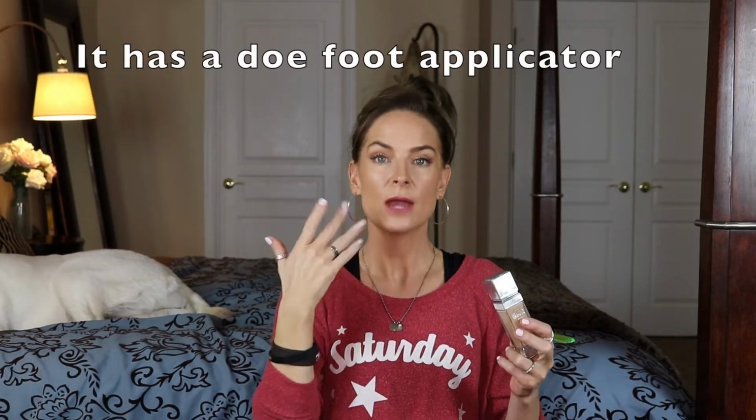This is one of those foundations that you can just swipe around and blend in with your fingers real quick, and then focus on certain areas that you may need more coverage on. And it definitely is buildable without being cakey. I had to look this up because I wasn't sure if they were selling this as a full coverage or a medium coverage, because I really felt like on certain days I could make it medium, and then on other days I could make it a little bit fuller coverage, but it still looks like skin.